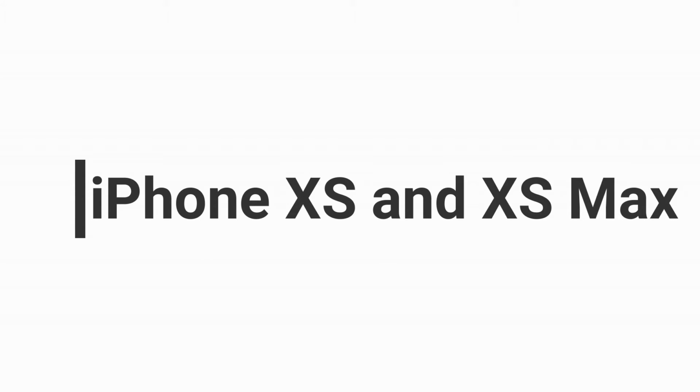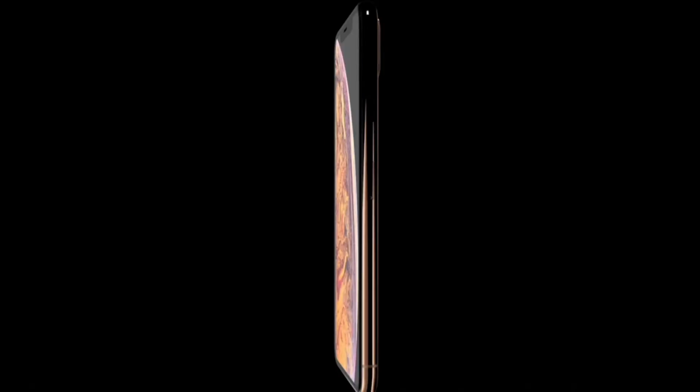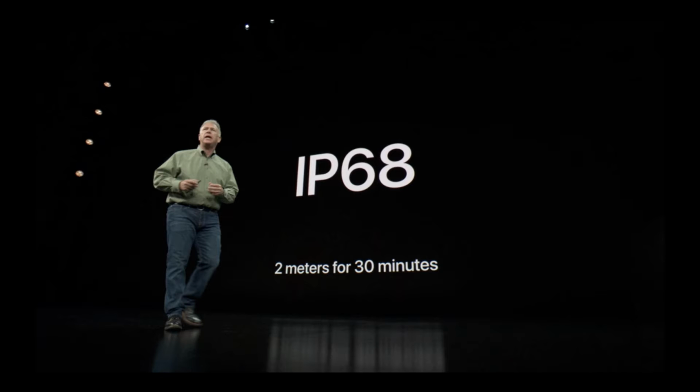Next, we have the new iPhones. Let's start with the iPhone XS and XS Max. The iPhone XS and the XS Max is "the most advanced iPhone yet." It has a Super Retina display, the same one as in the iPhone X. The display is the same except the contrast ratio, which has gotten 60% greater. It is now IP68 water resistant up to 2 meters for 30 minutes.